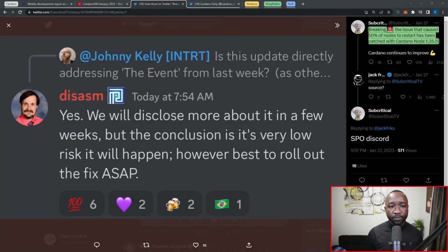Now, as it states here, breaking, the issue that caused 50% of nodes to restart has been patched with Cardano node version 1.35.5. I did go ahead and confirm this. They have released a brand new Cardano node version, which does include a fix for this anomaly. Now, as we can see here, we have a valid source, and I actually did confirm that this user here from Discord, Disasm, was also the one who actually published the updated Cardano node version on their repository.